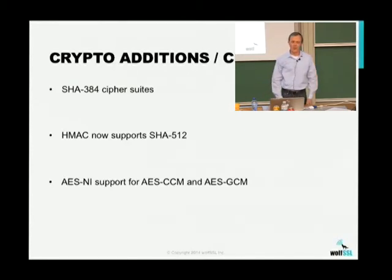We added SHA-384 cipher suites. Our HMAC now supports SHA-512. And we enhanced our AES-NI support up to supporting or optimizing for AES-CCM and GCM. AES-NI is Intel hardware accelerated crypto that I think they say is a 5 to 10 times speed improvement over standard AES. They have one instruction that's specific for these AEAD ciphers, and we added support for that.